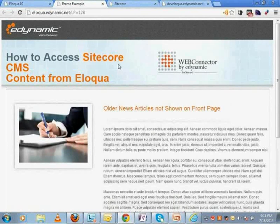So what you've really done is made the Sitecore content available to the Eloqua landing page. Here's the best part: if this content gets updated in Sitecore, because the content sits in Sitecore as the content repository, if you will, it will automatically be reflected here in your landing page. You don't need to update it or anything.